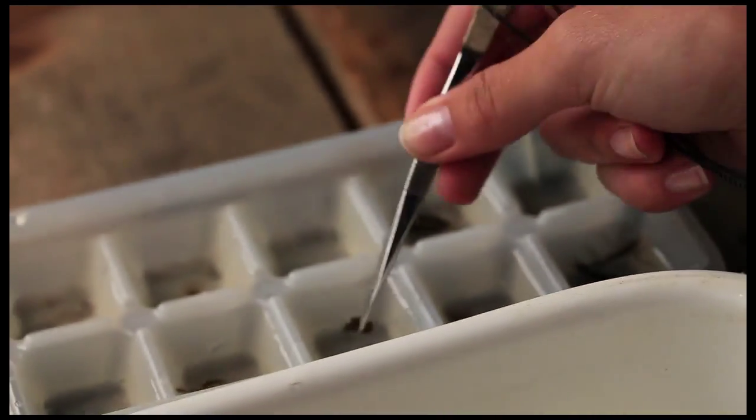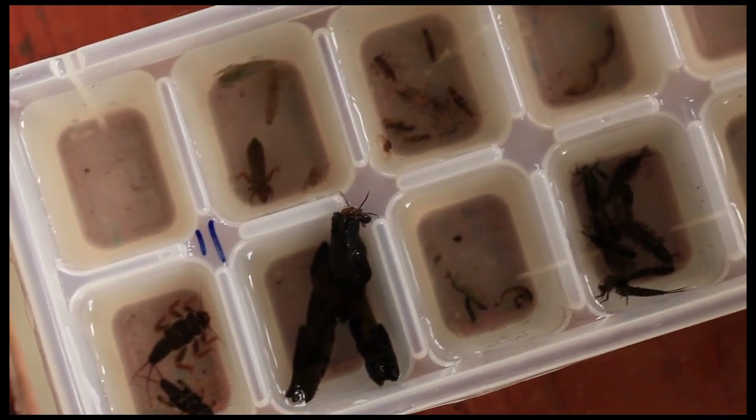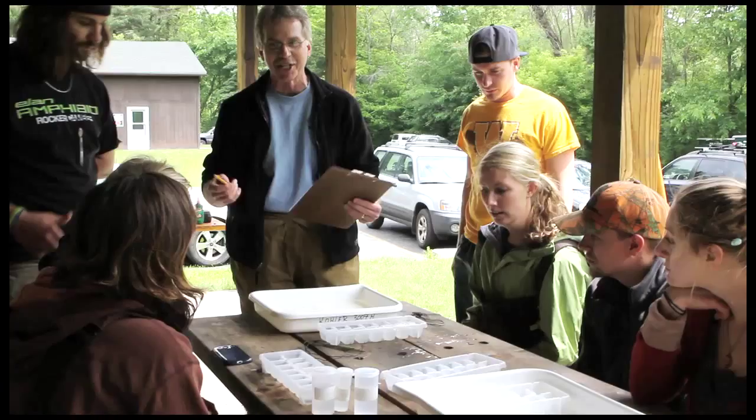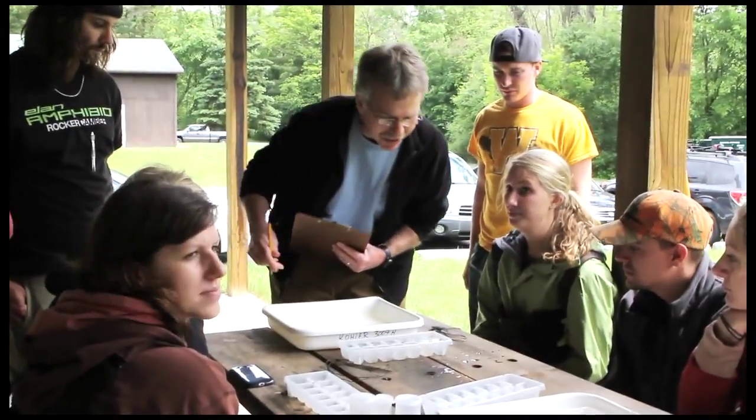It was so funny. It's going to be interesting to see because some groups will get different things than other groups, and so that's one of the reasons why we do it like this, so that we collectively get a good sample of the diversity of organisms that are here.